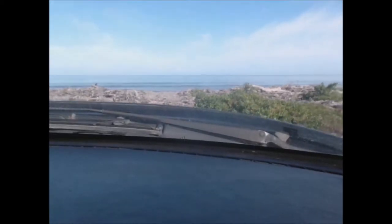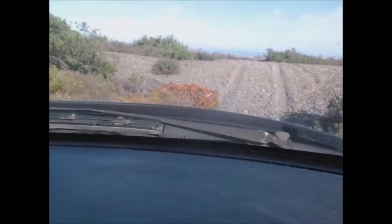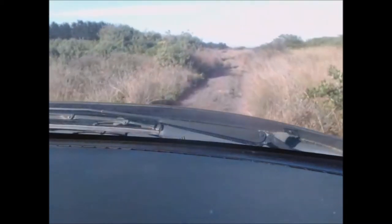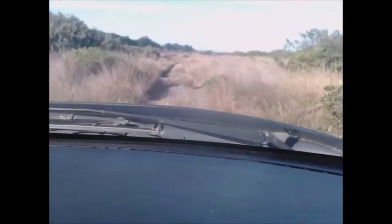Sensible way down there. Like I say, I'm hoping to get back on the beach, but there must be. Once it flattens out, we won't have that stony bridge.